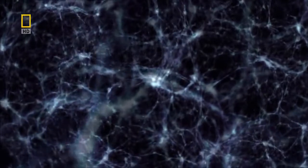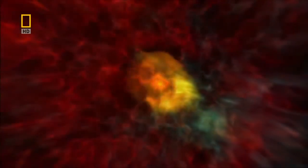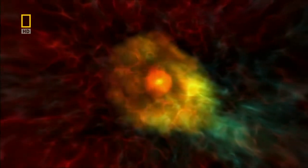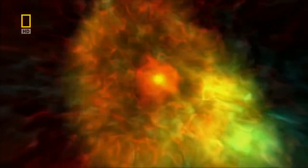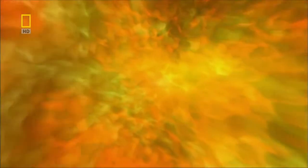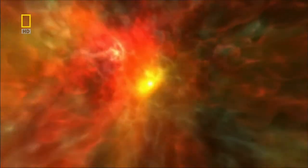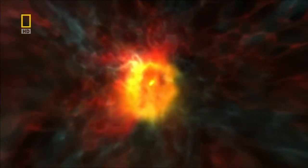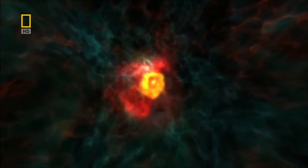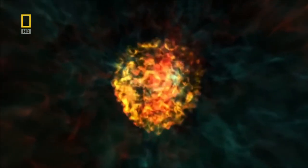Within this web, gravity draws together wisps of hot, primordial gas. Over tens of millions of years, the clouds of hydrogen gas coalesce, growing more and more dense, until they grow hot enough to ignite. The first stars are born, giants, hundreds of times bigger than our sun. They burn out quickly and explode in the flash of a supernova.